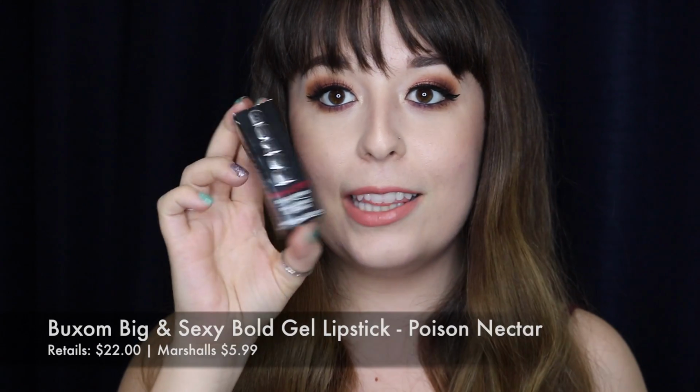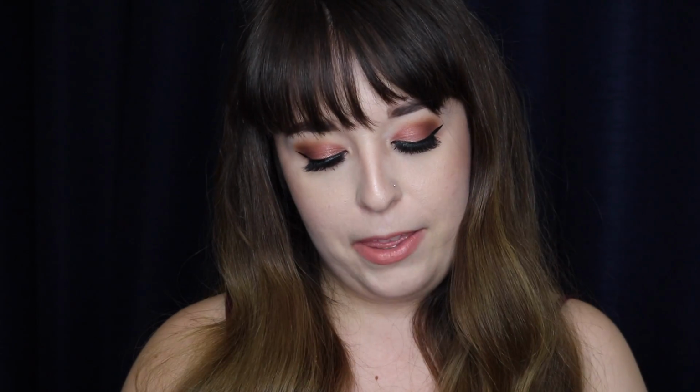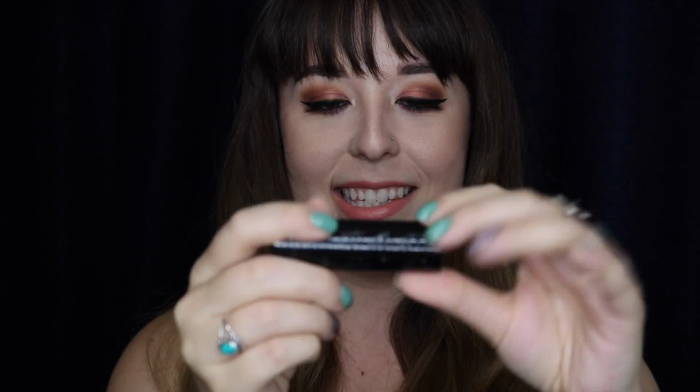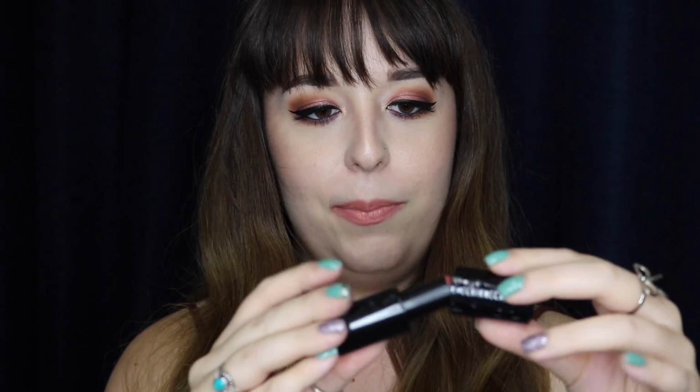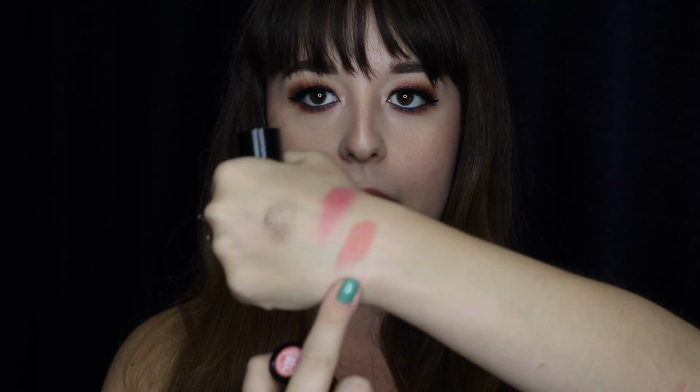Okay, so the last item I got is this Buxom lipstick, and I'm actually wearing it on my lips right now. This is from the Big and Sexy Bold Gel Lipstick line, and it looks like this, and it's really cool because when you put on the cap, it has this kind of magnetized little thing going on, and I think that's really awesome. And the color I got is called Poison Nectar, and it's kind of like this peachy nude color. It's this one right here, and I love these kind of colors. I think they're so pretty.